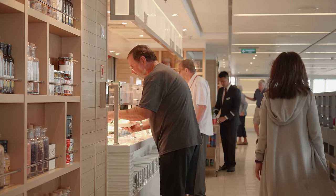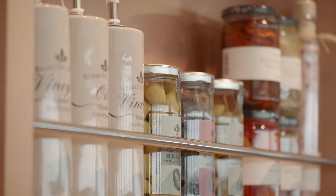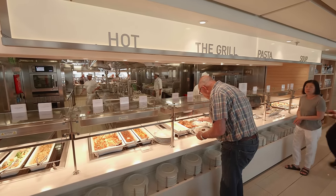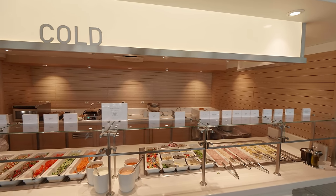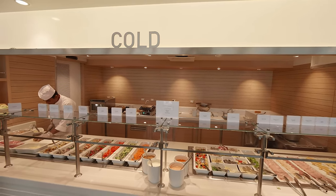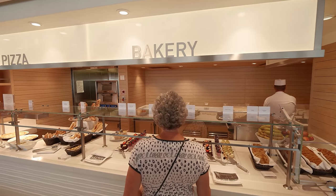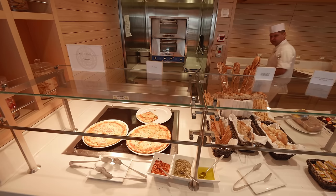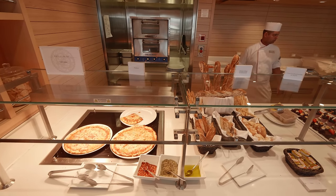And towards the back of the ship, we have the World Cafe, which is the ship's buffet. This isn't any ordinary buffet, this is a Viking buffet. The delicious food on offer is special because of the superb quality. This includes hot and cold stations and mouth-watering desserts, including gelato.